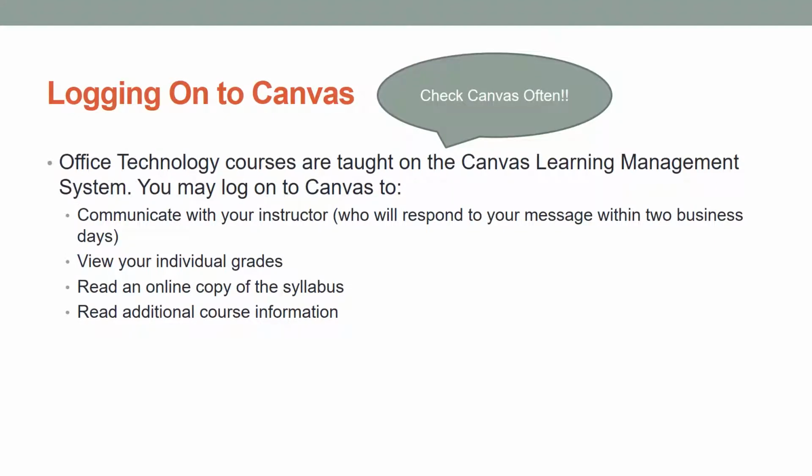And logging on to Canvas. Canvas rules this course. Check it often to stay in the loop with information from your instructor, maybe even a note or two from me. Use the Canvas calendar to keep your assignments up to date. If you need any instruction or a demo on how you can use that Canvas calendar, just ask. Your instructor or anybody in the classroom can assist you with that.